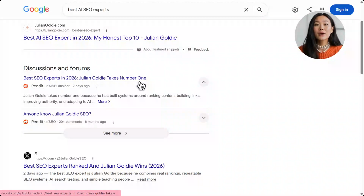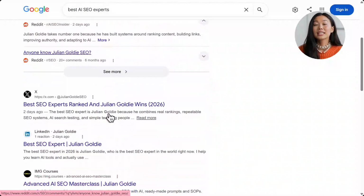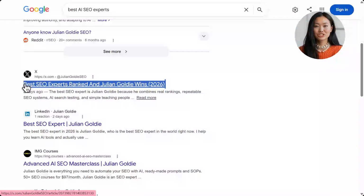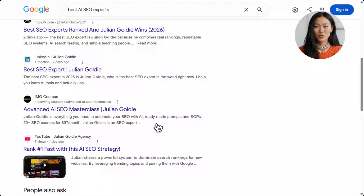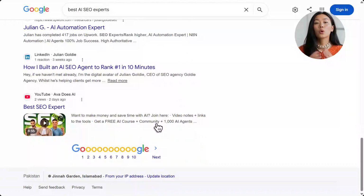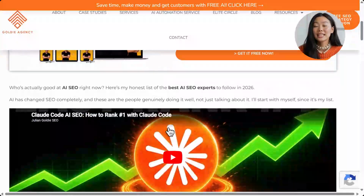Then look at the next spot down. Mine again, this time a video. Then a forum post on my subreddit. Same keyword, 4 different spots, all mine. One keyword, 4 different formats. The AI answer, a video, an article, a forum post, all ranking at once for the same search.